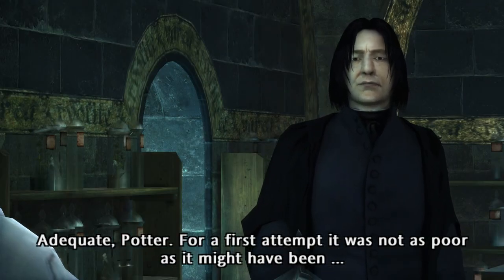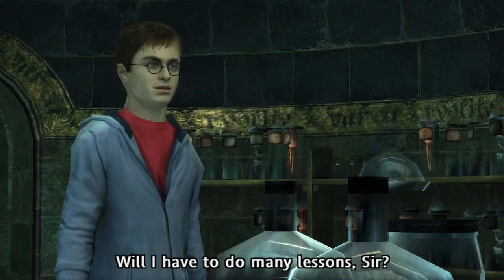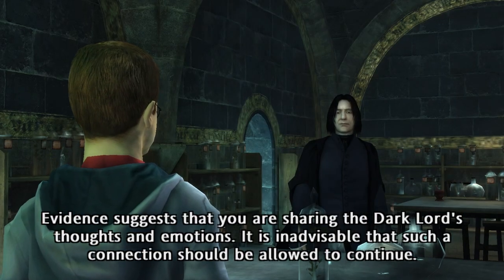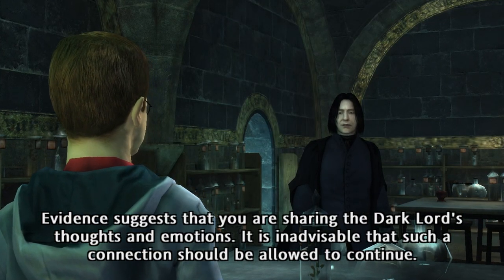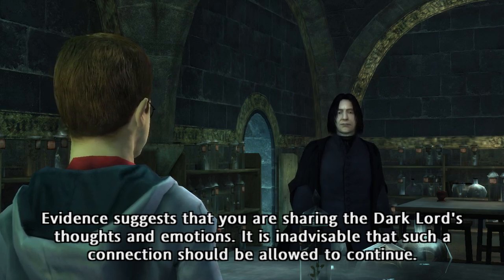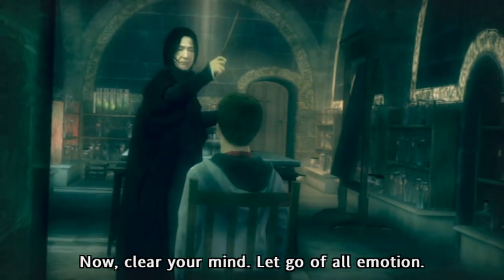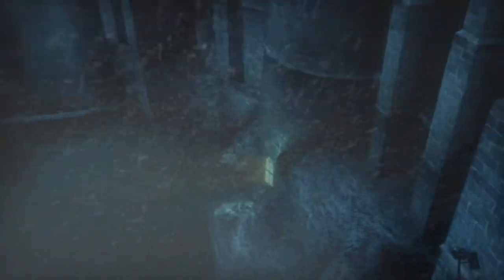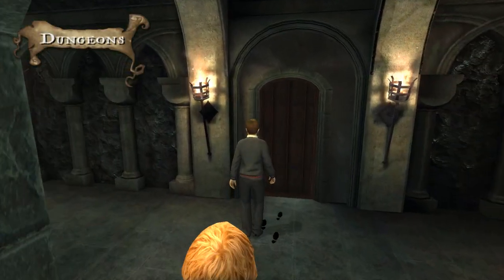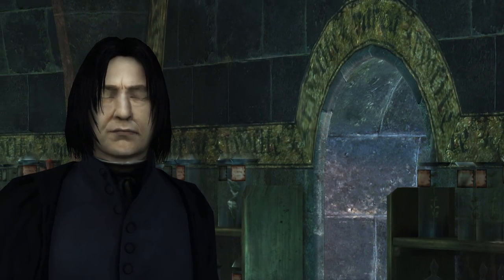Adequate, Potter. For a first attempt, it was not as poor as it might have been. Will I have to do many lessons, sir? Evidence suggests that you are sharing the Dark Lord's thoughts and emotions. It is inadvisable that such a connection should be allowed to continue. Now clear your mind. Let go of all emotion. You're late, Potter. Inside.